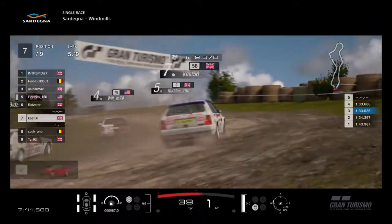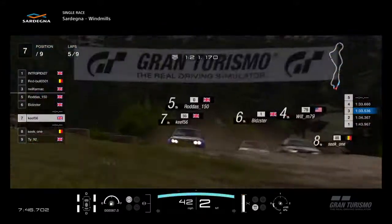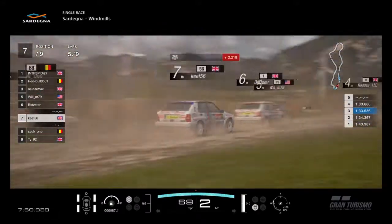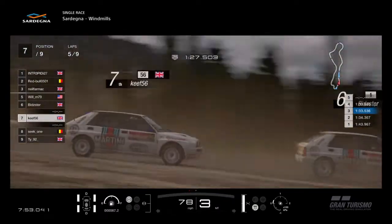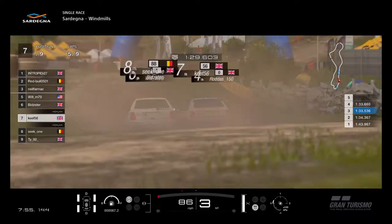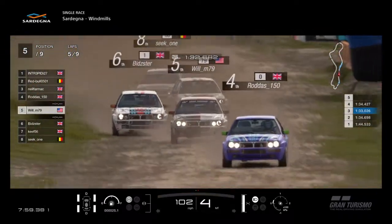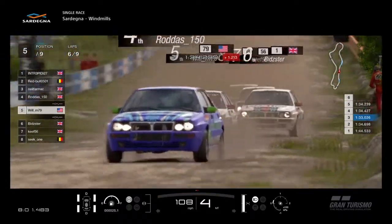Bidster on the inside of his teammate. Bidster goes right to the inside line, but Keith might get a better run out the corner unless Bidster can get a good run? I think he does actually. So he's in front of his teammate Will, and Rod is still fighting at it alongside each other. Incredible battle this. Up over the jump, Bidster goes for a big air as we go over the jump. But just over halfway.